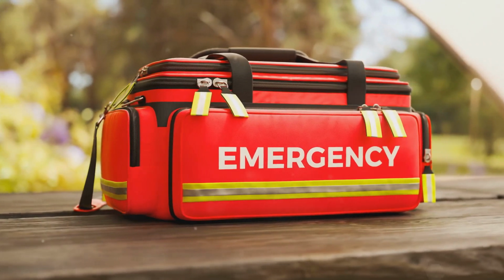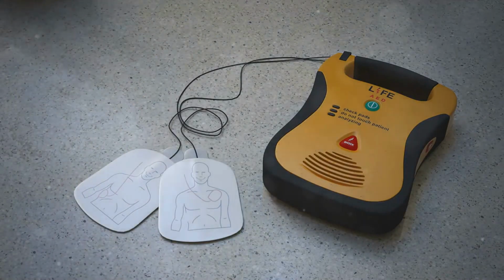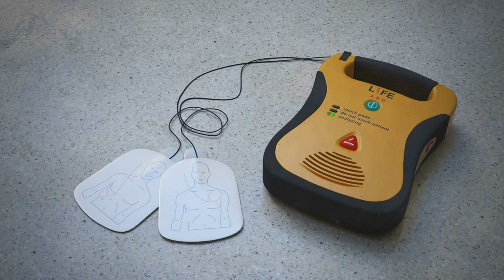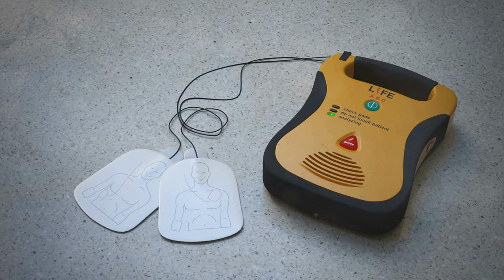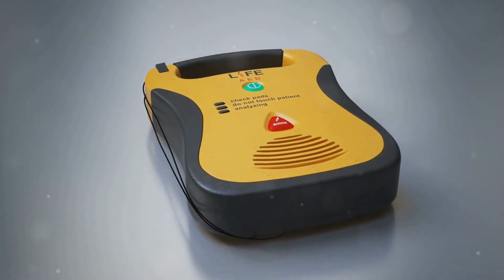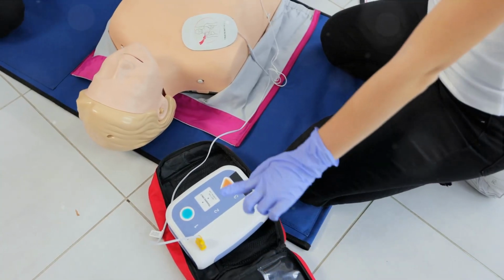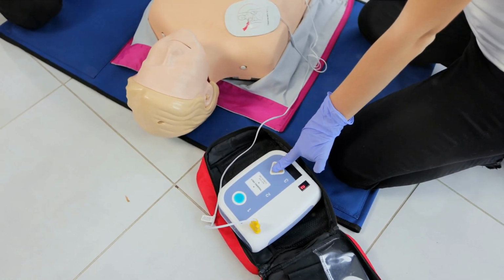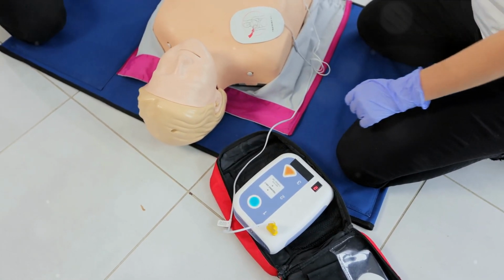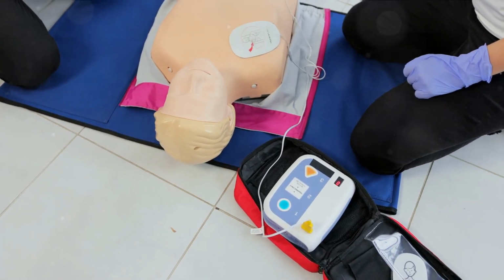Having basic first aid skills in your arsenal can make a world of difference. Let's begin with cardiopulmonary resuscitation, or CPR, and the use of an automated external defibrillator, known as an AED. These are critical life-saving techniques used when someone's heartbeat or breathing has stopped. CPR involves chest compressions and rescue breaths that keep oxygen flowing to the brain until further medical help arrives. An AED, on the other hand, can restore a regular heart rhythm during a cardiac arrest. Familiarize yourself with these techniques. They can buy precious time in a life-threatening situation.